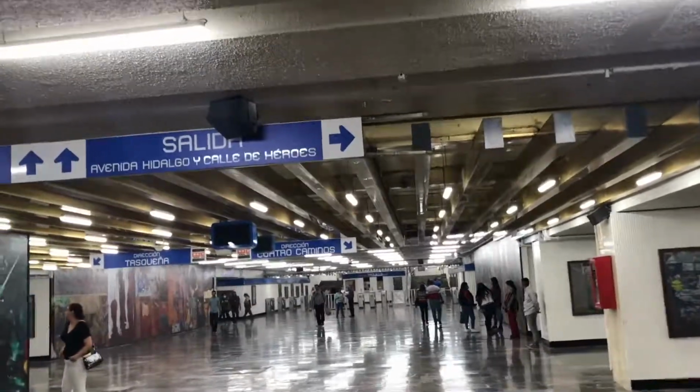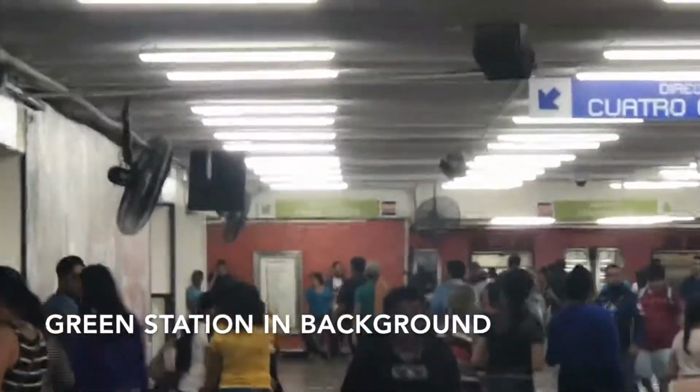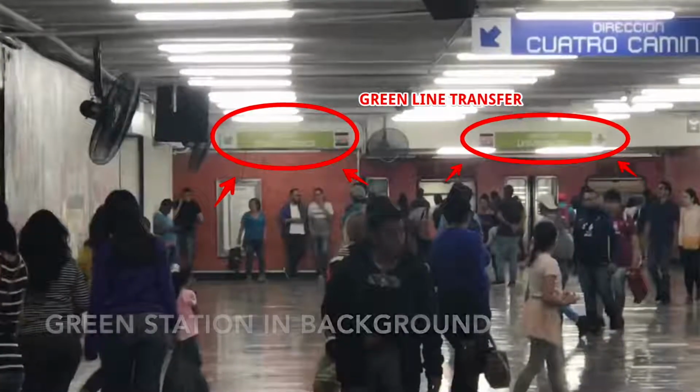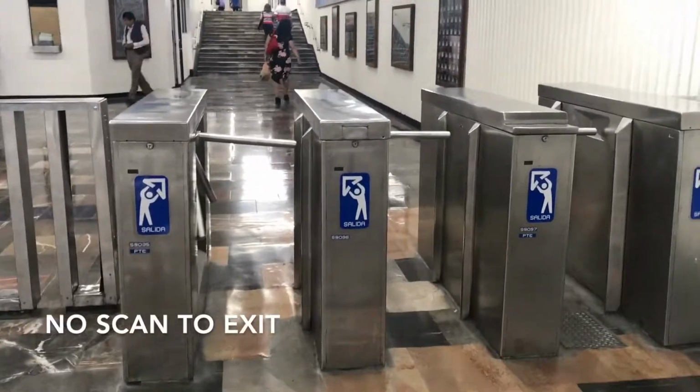Salida in Spanish means exit, or if you're going to be transferring to a different line, you just look for that colored line. So as you can see right here, that's the green line back there. So if I were going to be transferring to the green line, I would just walk towards that color, which is really convenient.